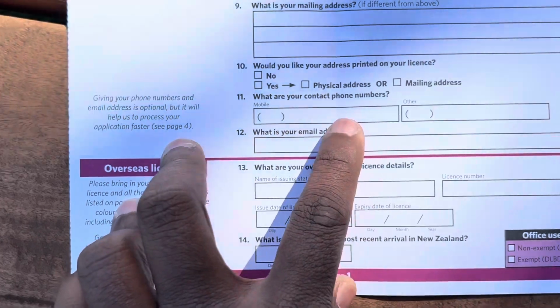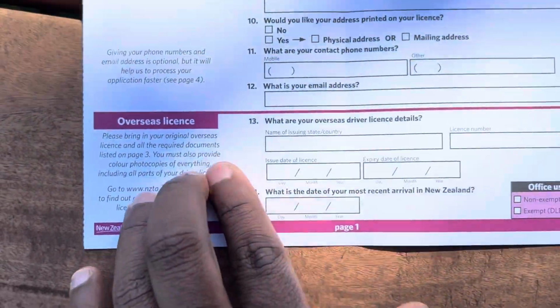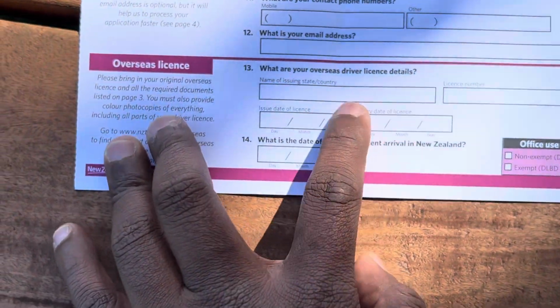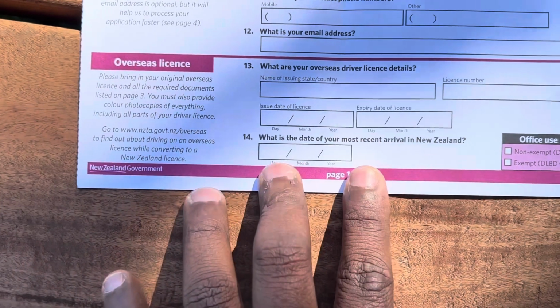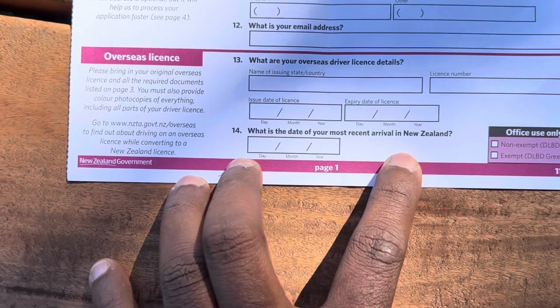So what's your contact number? You should write your contact number and your email ID. That's very important. And here are the details of your overseas license: the name of the issuing state or country, license number, issue date, and expiry date. And what's the date of your most recent arrival in New Zealand?